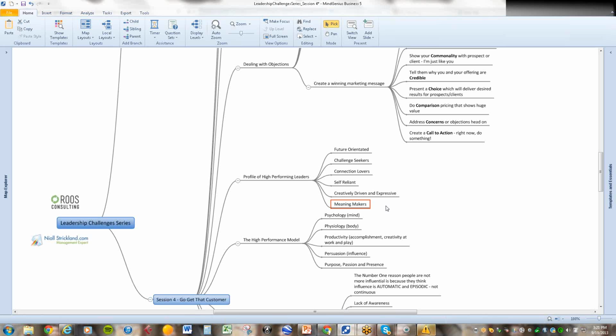And in that, creativity can also come into play, and we have more space within our organizations to make effective decisions. Okay, that figures nicely into the next section, which I call the high performance model.